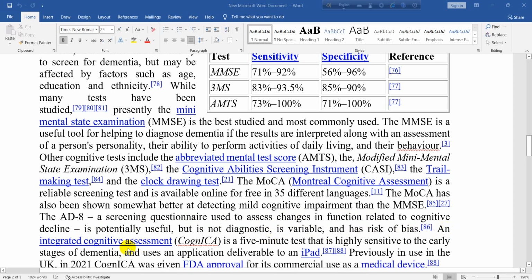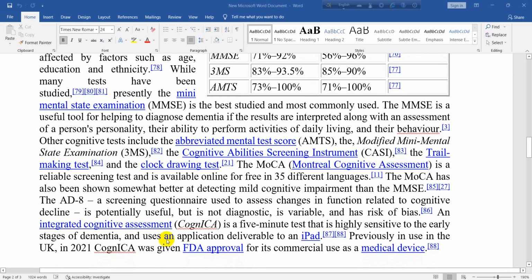An integrated cognitive assessment, COG-ICA, is a 5-minute test that is highly sensitive to the early stages of dementia and uses an application deliverable to an iPad. Previously in use in the UK in 2021, COG-ICA was given FDA approval for its commercial use as a medical device.